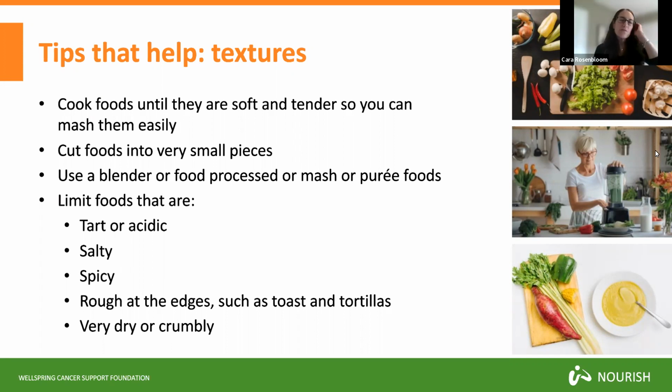And then you want to limit foods that are very tart or acidic, things that are extremely salty or spicy. Anything that's rough at the edges, like potato chips, crackers, toast, pretzels, tortilla chips, that would be salty, and it would also have rough edges that could cause cuts in your mouth. You want to avoid that.